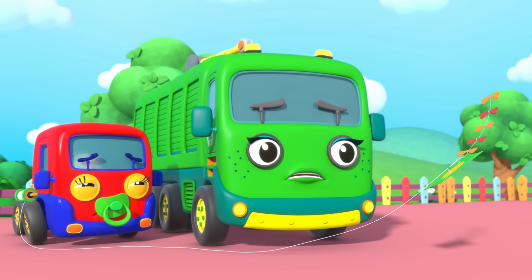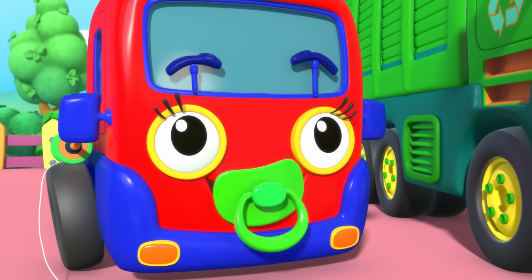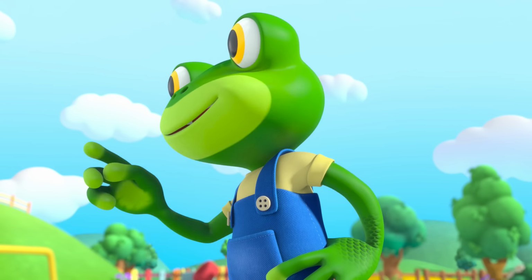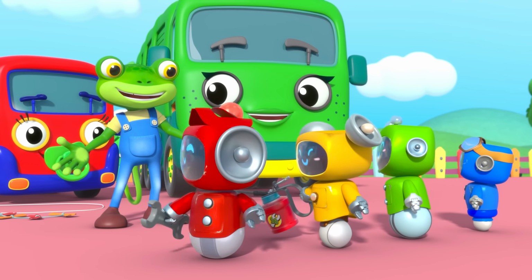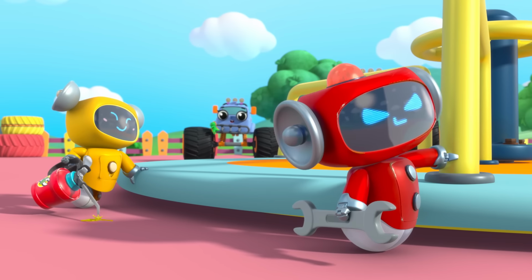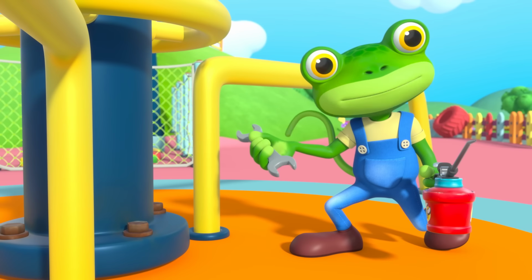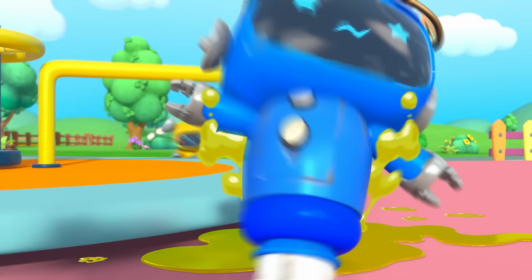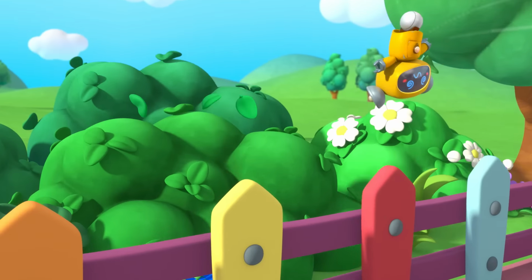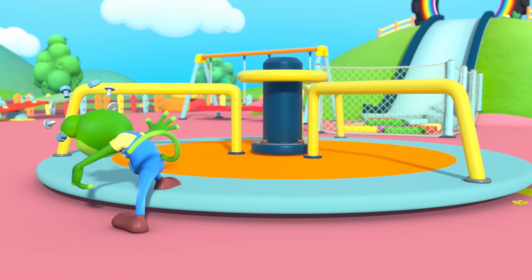It's the truck family. Hello, baby truck. You need some help to make your kite fly. And I've got an idea. Mechanicals. We'll need some oil and a wrench. Okay, mechanicals. Push! Whoa! Not so fast! I'm dizzy.